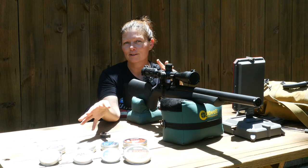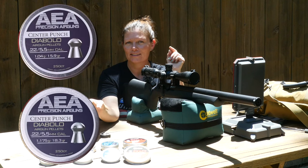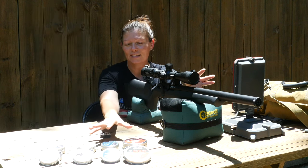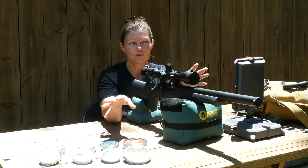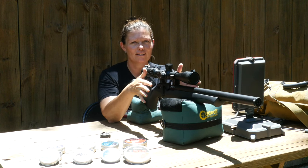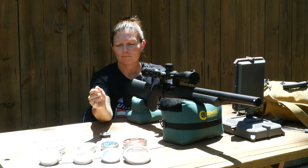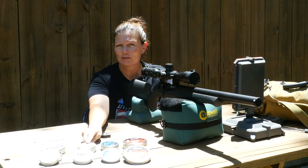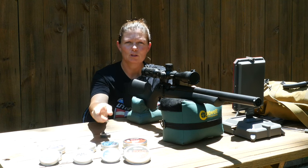And then I just got some, so I really cannot speak on the AEA pellets yet, whether they're actual competitors of these other three. But these three, they hold their own pretty close to one another. So we're going to see which ones shoot the absolute best in the FX DRS. I've got the 15.89s and the 18.1s. Pretty much similar. The Dead Centers, the JTS, I have 16.8, so they're a little bit heavier than the 15s. Not much, though. And that's pretty much it. The rest of them are similarly weighted.